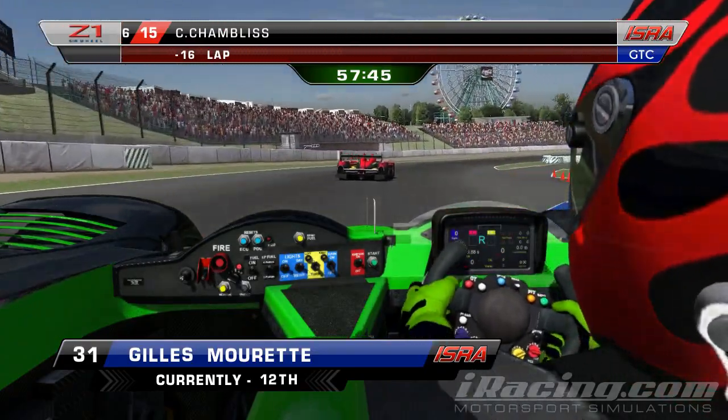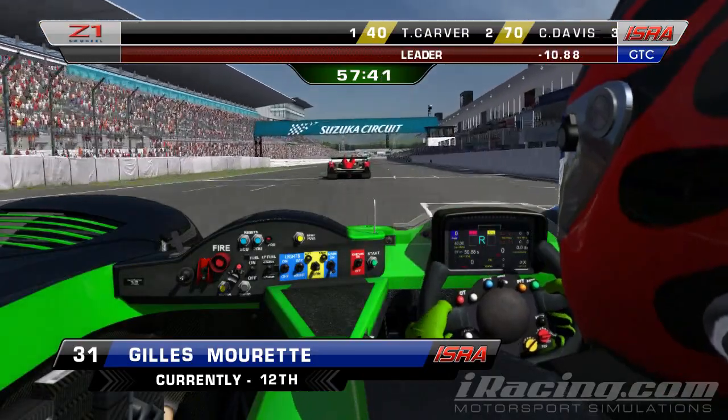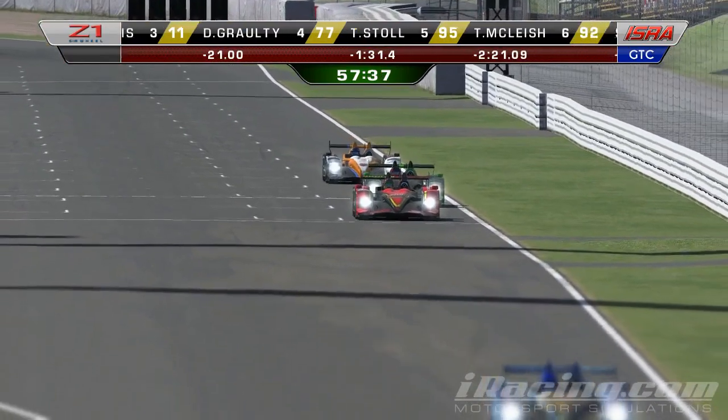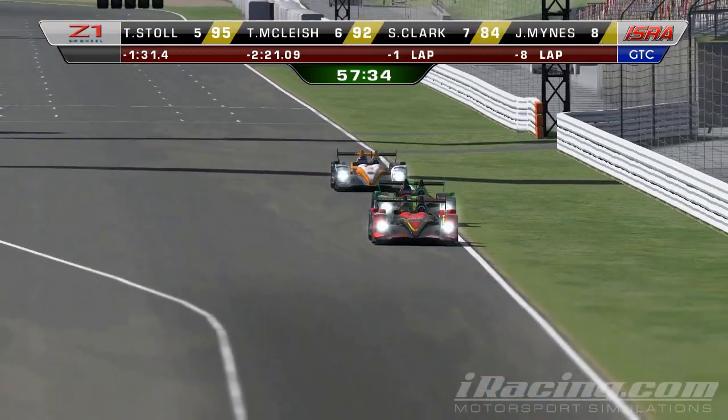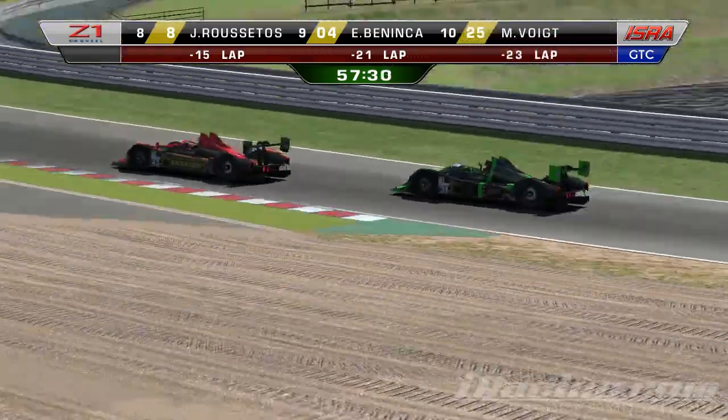And on board with Gilles Moret, as he is still looking to battle with Jerry Morsdorf for 11th position. Oh, actually, he can't just catch Lance Snyder. Oh, yes, he can. There he is. I was looking at the gaps, and the gap was showing something a little bit different. But Lance Snyder is still in the battle with them, just quite a bit in front.